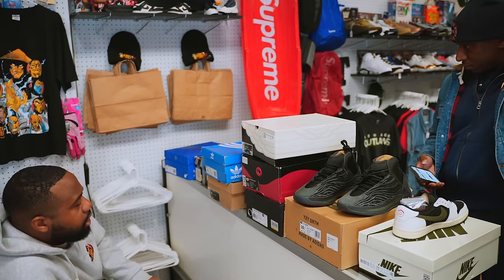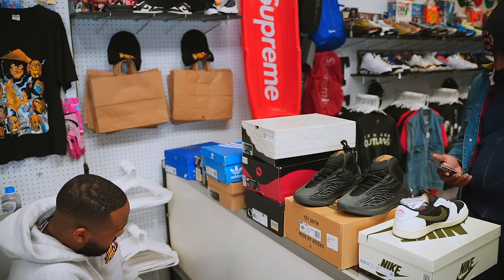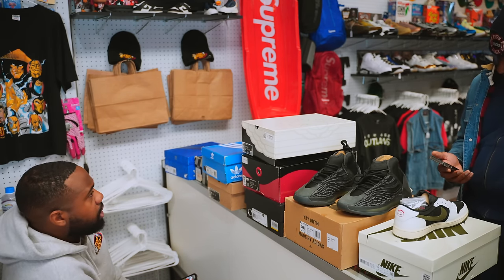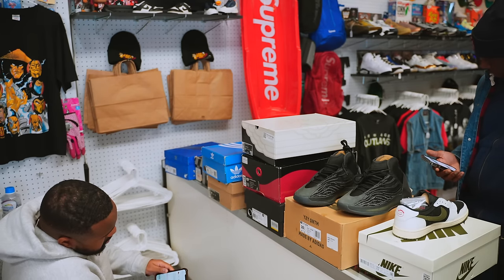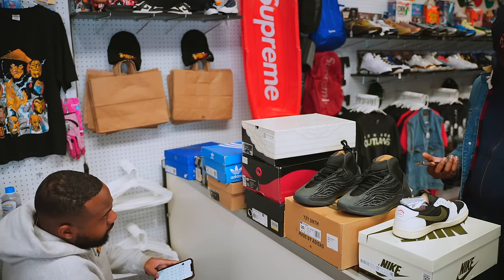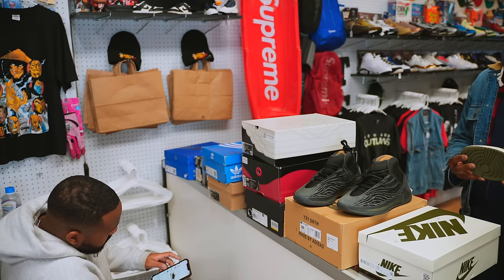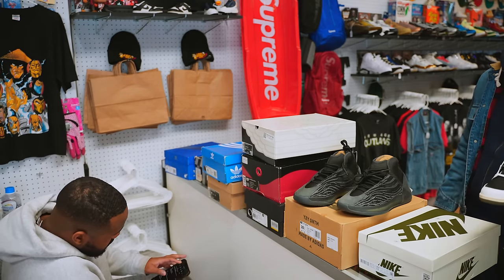Yeah. And did you have an offer in mind for these? For the Travs? I know we had them for $925. Yeah, I got them a little high because on StockX and Goat, they like ate some. So what were you thinking on those? On these? Yeah. More like 830? 830. All right, let me see.